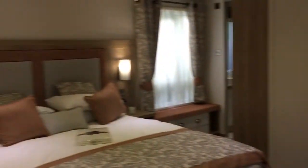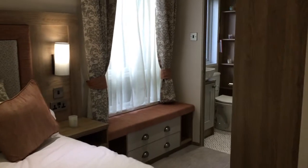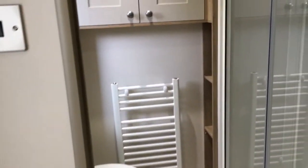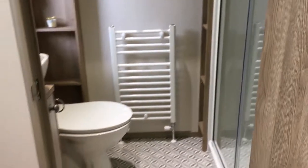Now comes the master bedroom. Again, huge space, really lovely furnishings. And on through to the ensuite shower room at the end there.